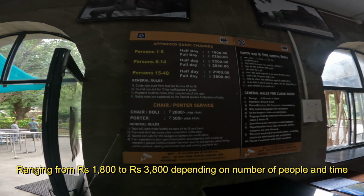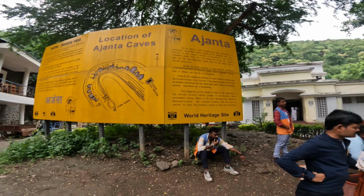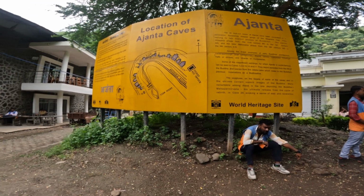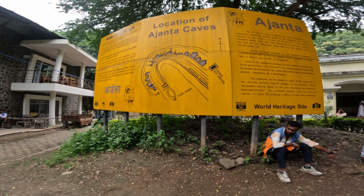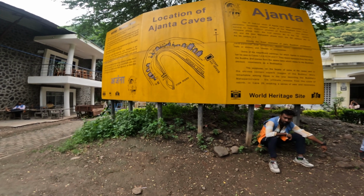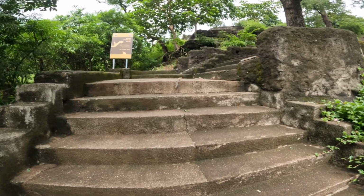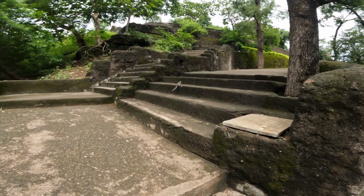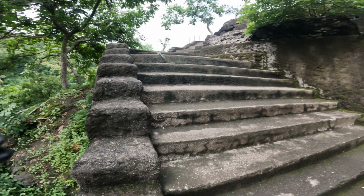So these are the charges of the guide. There are around 30 rock cut caves at Ajanta. This is the map. We're going to explore a few of them. I'll let you know later which ones. They belong to the period from 2nd century BC up to 6th century AD. It looks like it's showing us the way.